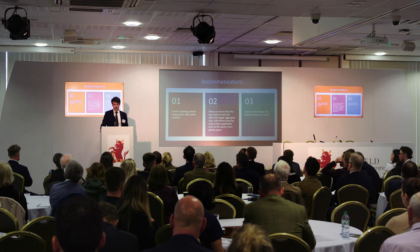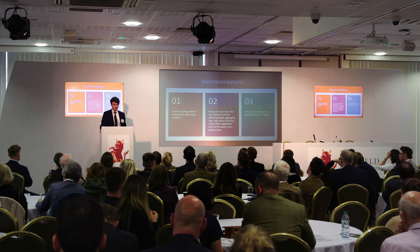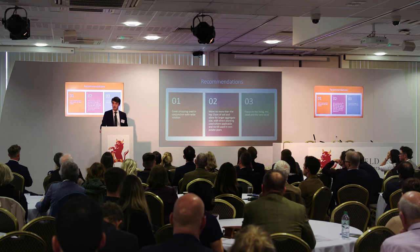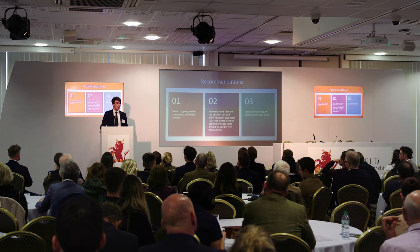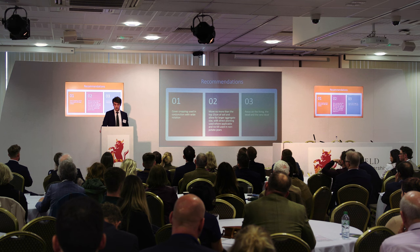Following my findings, I recommend main crop potato growers do the following. Utilise cover cropping in conjunction with a wide rotation. I've seen across many different farms in many different countries the effect a wide rotation can have on both pest and disease pressure, but also on soil structure and health.